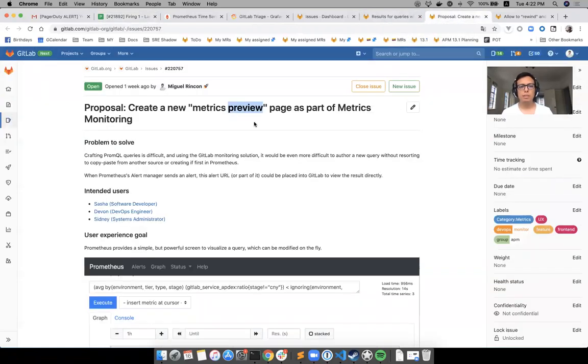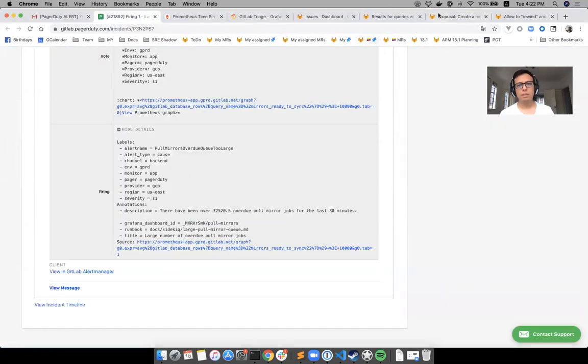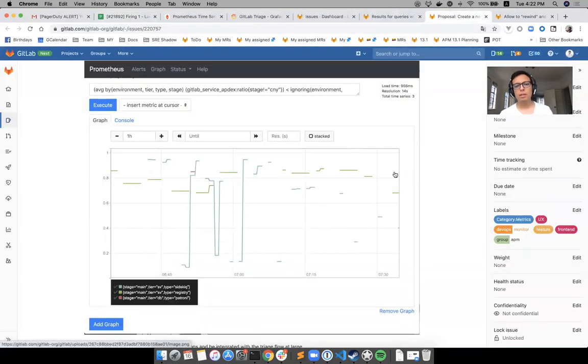It could be something like a metrics preview, similar to what Prometheus is doing. You can throw in any query you want. Maybe we even help the person type the right query, or the query comes from the alert, and then this immediately displays a chart. And we could do that inside GitLab. I think it's not that much effort.